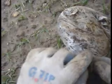Out. There it is there. Looks like a button or a coin. Not sure what. Looks like a little copper coin. Okay.